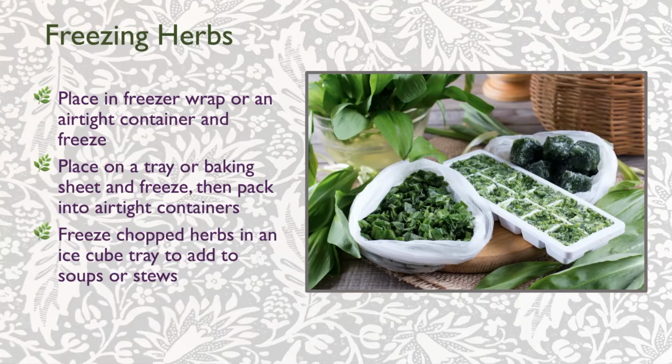As another option, if you want to try freezing them, you can either use oil instead of water, or part oil and part water, depending on what you're planning on using these for in the future. Or you can use melted butter and put them in there and freeze them that way. I use water because my plan on using my parsley is when I have a recipe for, say, a stew or a soup, I just pop out that ice cube with the parsley in it and throw it right into my stew. The ice melts away and you have the parsley in there.